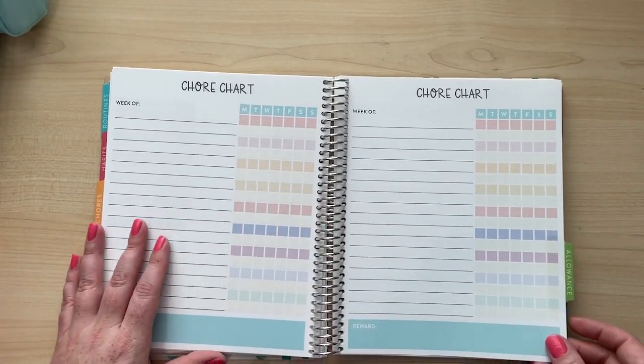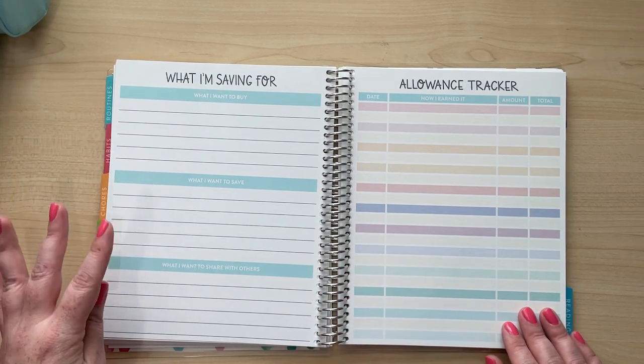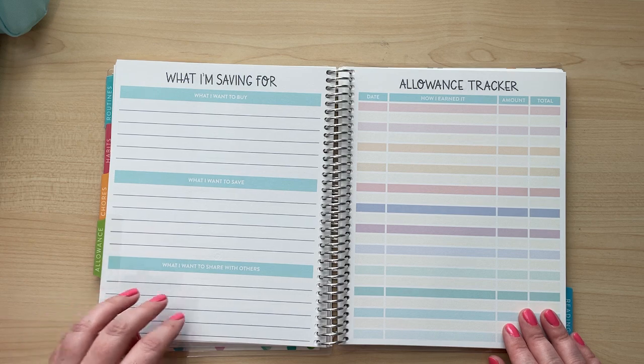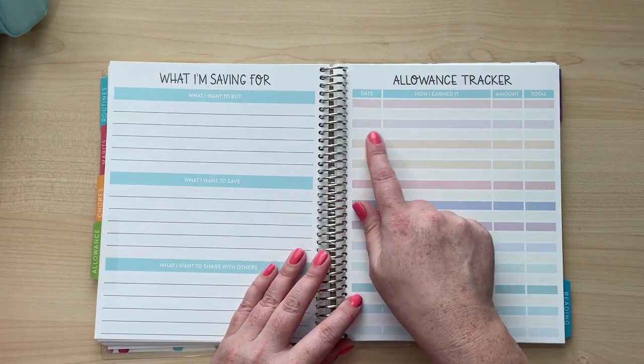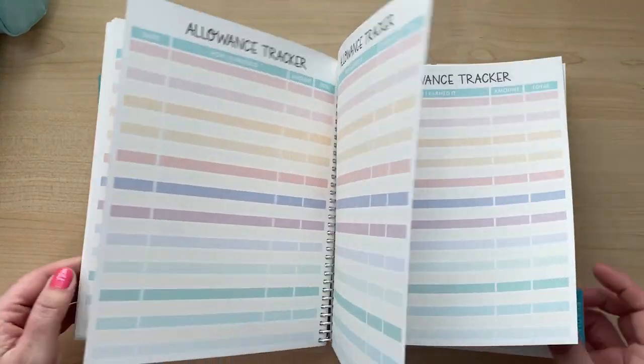And then the next tab is for allowances. It gives them a chance to say what they want to buy, what I want to save, and what I want to share with others. So how they can split up their money. They've got date, how I earned it, amount, and total. You've got some pages for that.